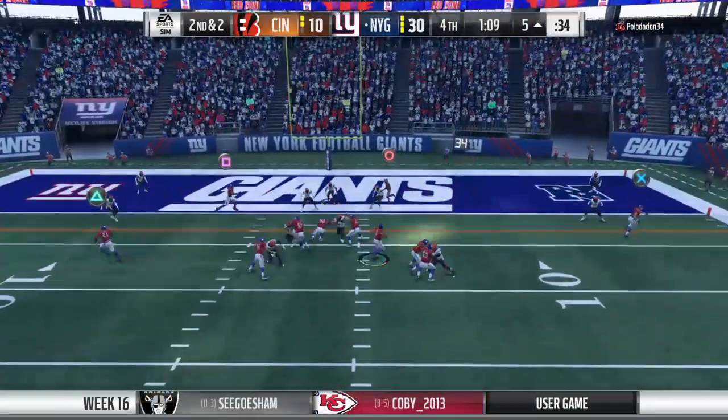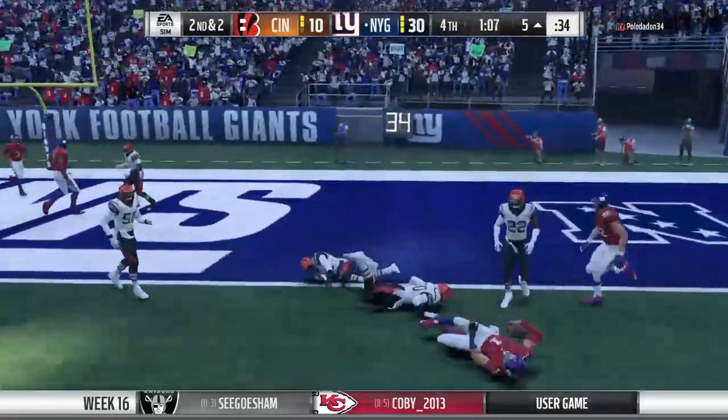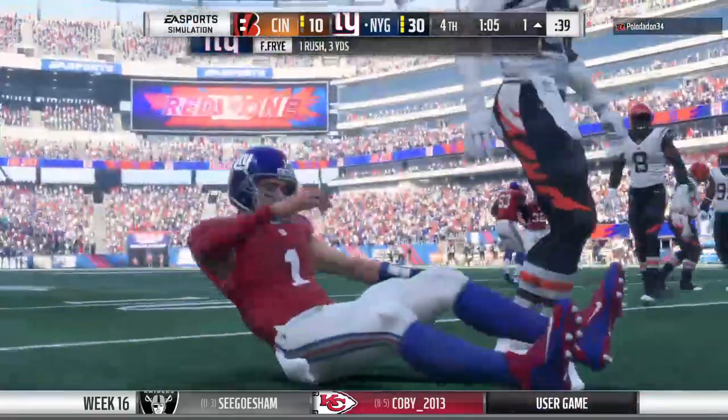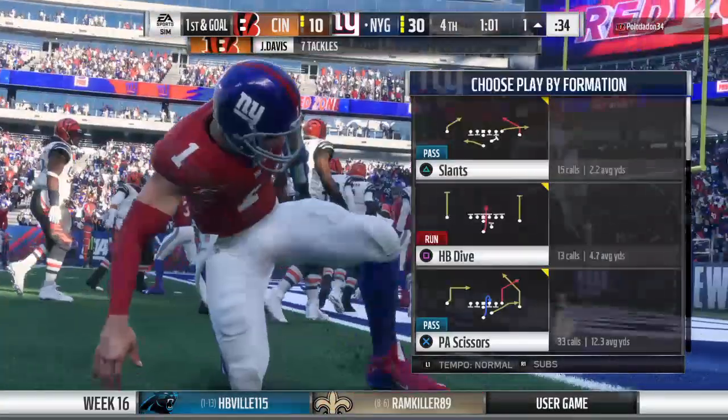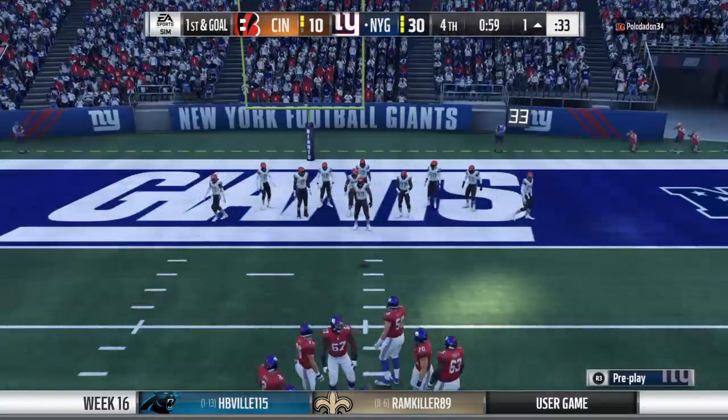To throw on 2nd down. Fry. And he'll be brought down right on the edge of the goal line at about the 1-yard line. It's a 3-yard pickup, and that sets up a 1st and goal. So now it's 1st and goal.